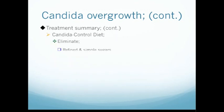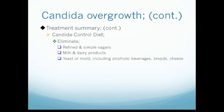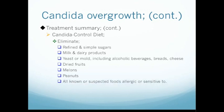The candida control diet involves elimination of refined and simple sugars, milk and dairy products, yeast or mold, including alcoholic beverages, breads and cheeses, dried fruits, melons, peanuts, all known or suspected foods that one may be allergic or sensitive to.